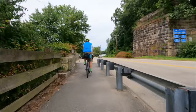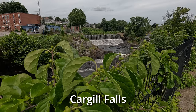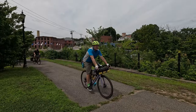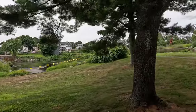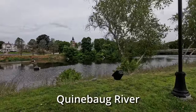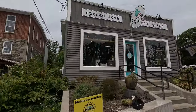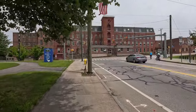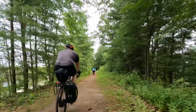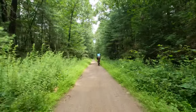Heading north, we pass the airline bridge we just crossed and continue through the town of Putnam. After a few miles of riding on the road, we've returned to the airline trail. Back on the rail trail here in Thompson, heading towards the Massachusetts and Rhode Island state lines.